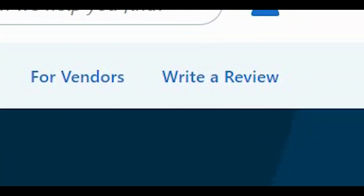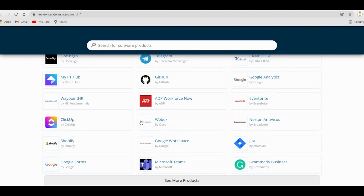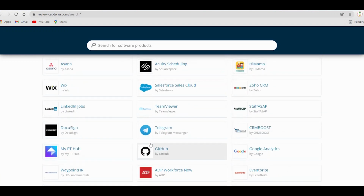Then you'll be taken to the next page where you'll find tens of thousands of firms and items to evaluate. You can look up those products and businesses right here.